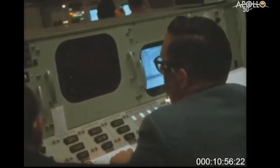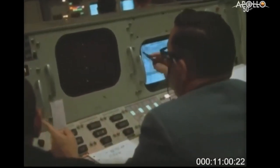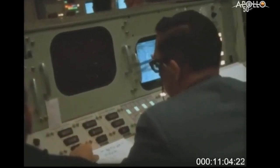Booster flight, how are you? We're go flight. GMC? We're go flight. Keep down. Go flight. Guidance, how are you? Go flight. We're go flight. Apollo 11, this is Houston. You are go at 11.